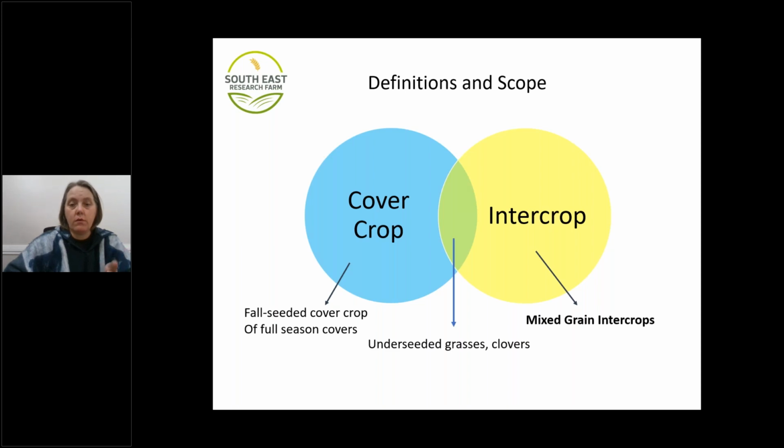This overlap is sometimes called underseeded grasses or clovers, and underseeding would be sort of where you have a planned understory where there's maybe a main grain crop and then something planted underneath that maybe is staying quite short or vegetative. So people get mixed up with terms, so I just want to start with what I'm talking about.